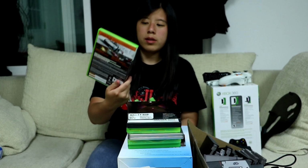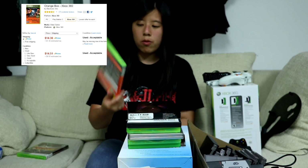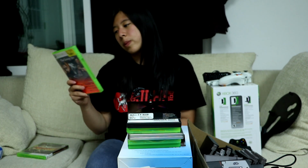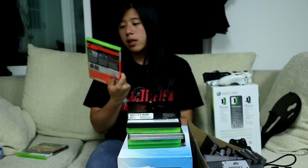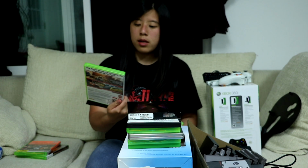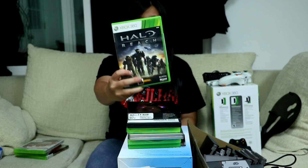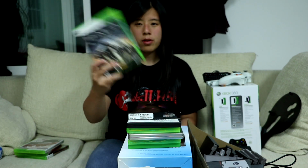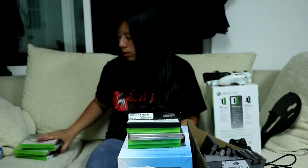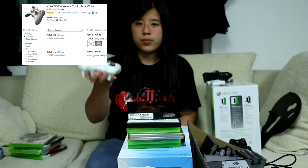So the games were Need for Speed The Run Limited Edition. We got the Orange Box. This is still a super valuable game. Have no idea why. Maybe because it comes with 3 games in one box. So that's pretty cool. And then we also got Need for Speed Most Wanted. Halo Reach. This is actually for my friend. He wanted this, so that'll be going to him. And then Just Cause 2. That's pretty awesome. And then it came with an extra controller.